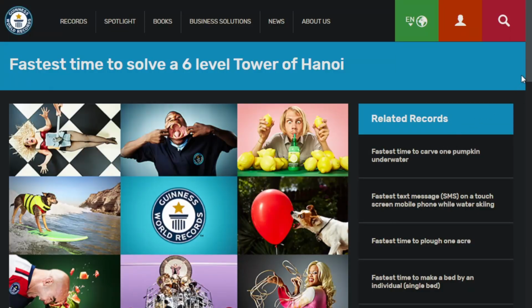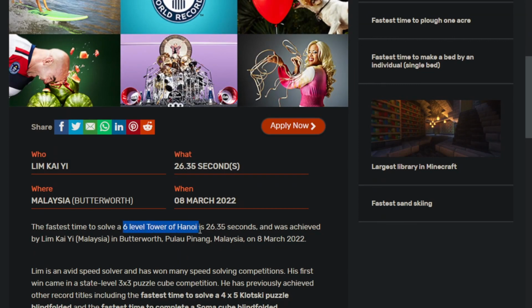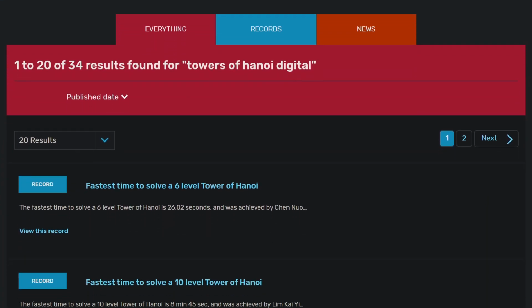Oh, and as for the Guinness World Record, I don't want to claim to have beaten it since it's unclear if using a physical puzzle is a requirement, but at least it's likely a new record for the fastest solve on a digital game. I don't currently see an entry for that, but maybe there will be one someday.